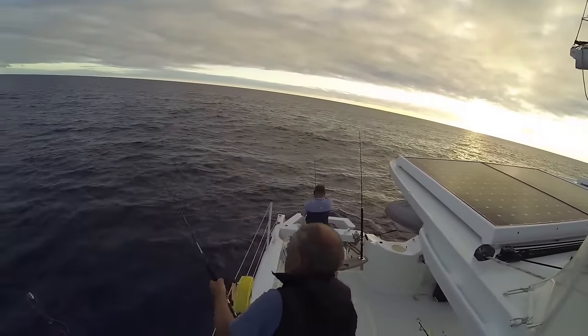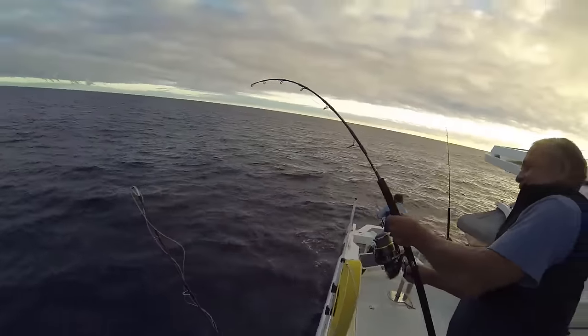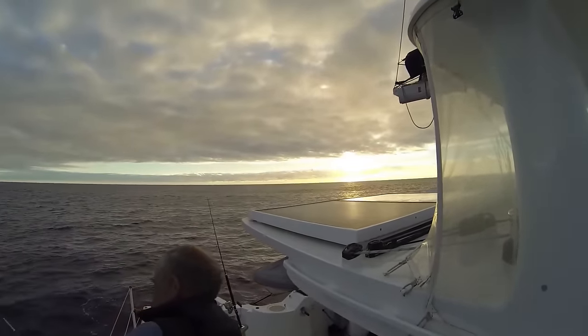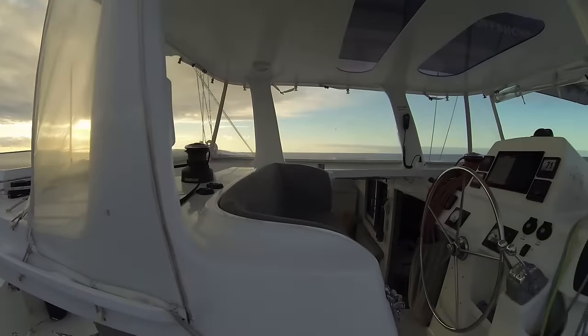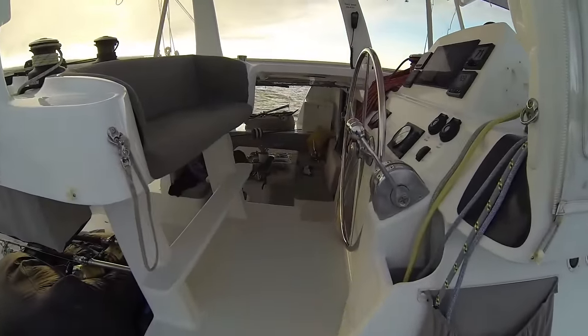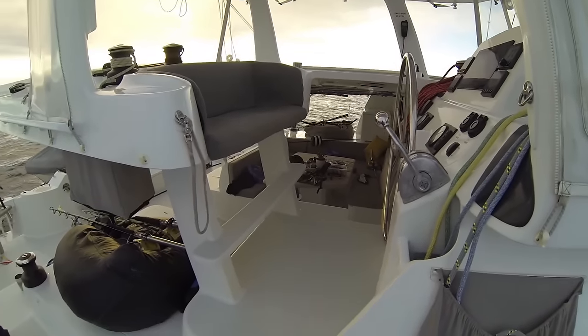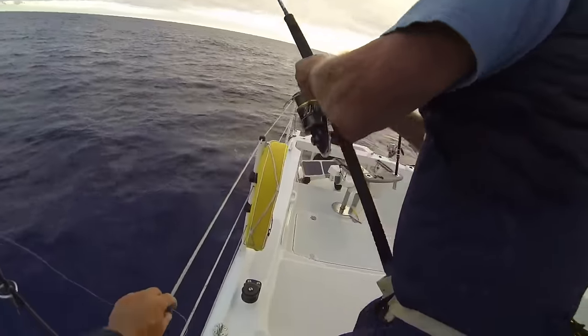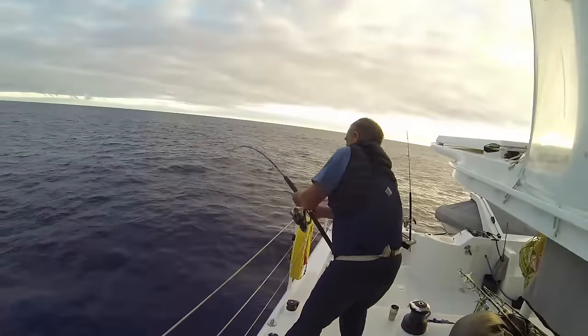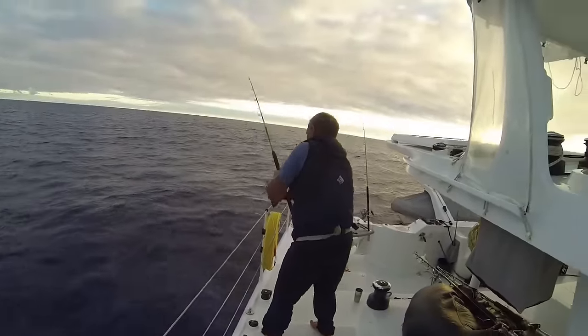The oaks are broken. I tell you what, we've never caught fish like this. The boat has been trashed today. There's just tackle lying everywhere, broken rods, broken reels. It's been a freaking hell of a day. We're also tired now.